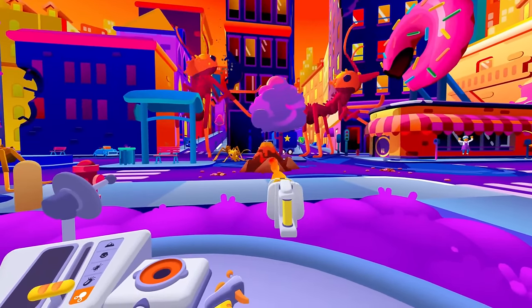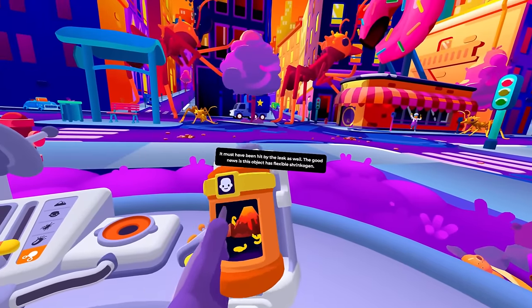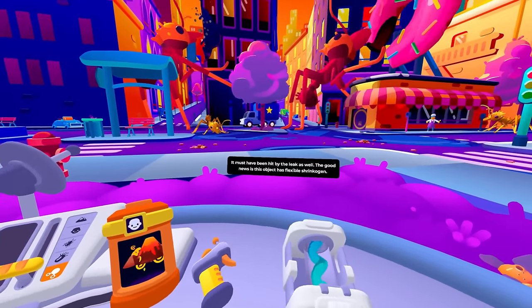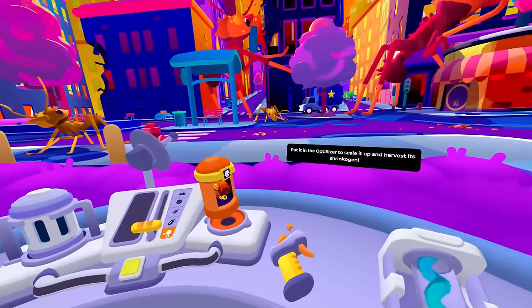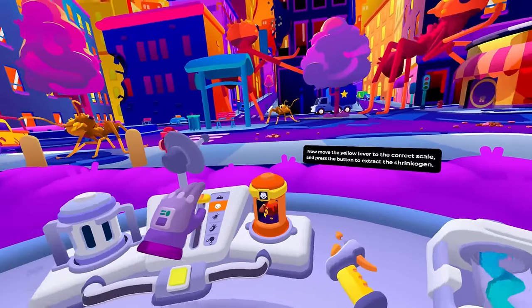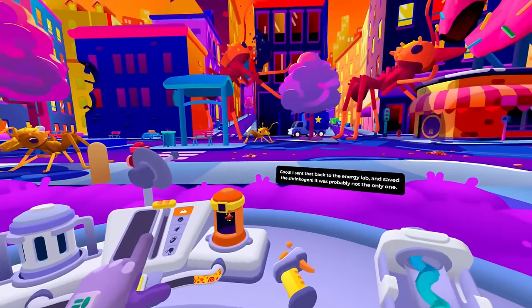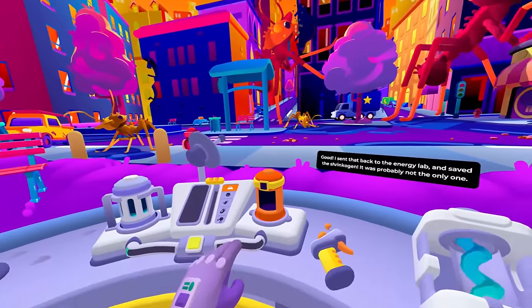Yes, sir. It must have been hit. I got a volcano. The good news is, this object has flexible shrinkage. Put it in the opticizer to scale it up. Now move the yellow lever to the correct scale. Sorry, it's a regular. Press the button to extract the shrinkage. Good. I sent that back to the energy lab and saved the shrinkage.